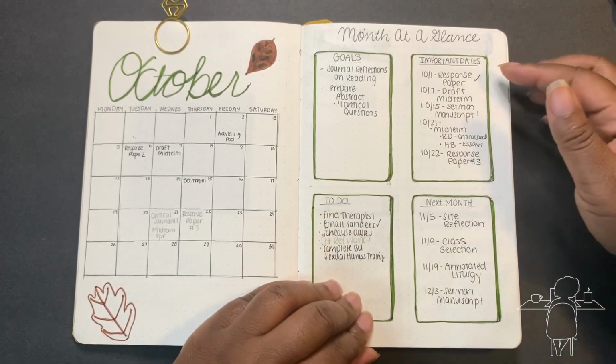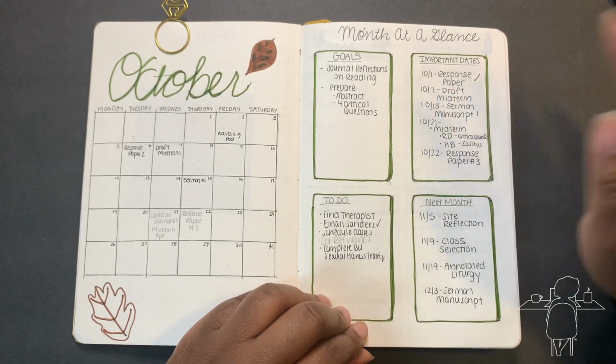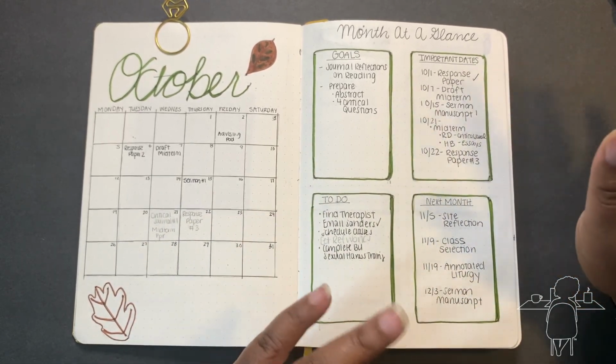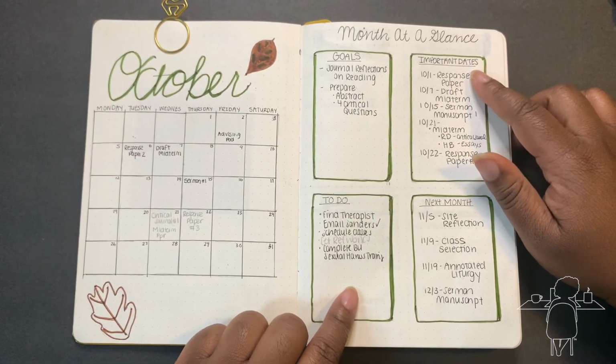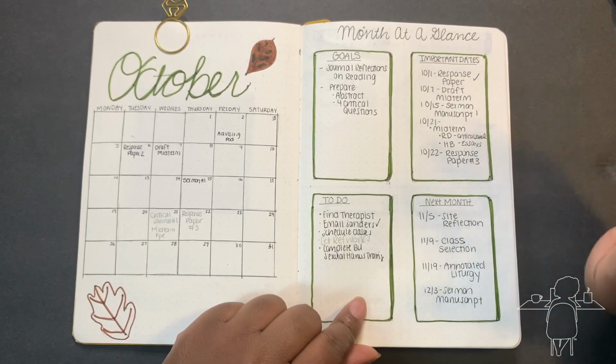Then on the right, as you can see, I have a month at a glance sheet. And the month at a glance sheet, I just wanted 4 sections. I think I created the 4 sections before I decided what I wanted to put in it, but I wanted to try this layout. So I decided to put goals in one section, important dates in one section, a to-do list for the month in one section, and then the next month.